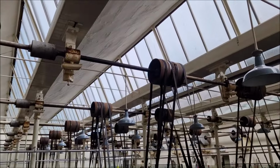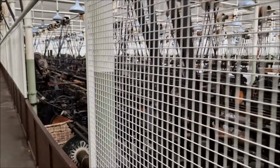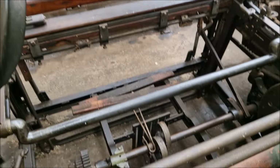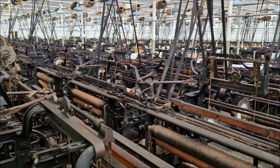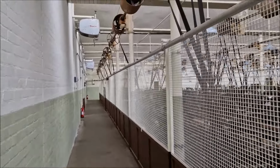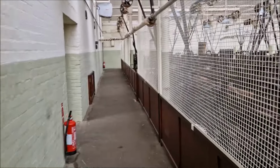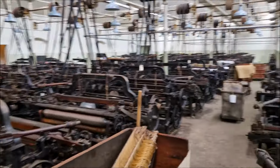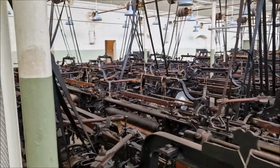Oh, this light. Natural light coming in. Empty basket. These gas heaters. Oh, we're back at the cafe. Oh, I know my way around now. Blimey. Oh, we can go down here.